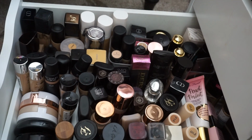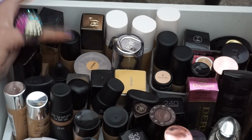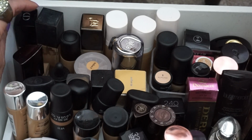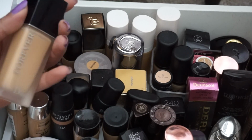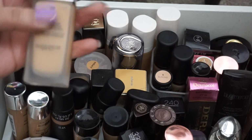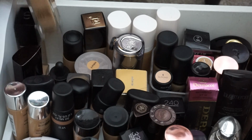All right, let's move on to this section over here. Let's move in. Okay, I think over here are some of my more recent foundations, just because of the way I organised it. Ah, yes, the Dior Forever Foundation. I love it. 3W is my perfect shade match for the moment. 4W is just too dark for me.